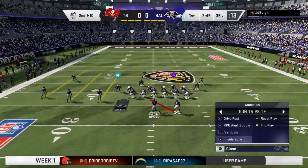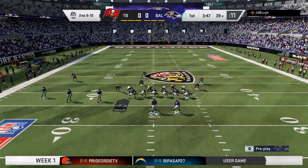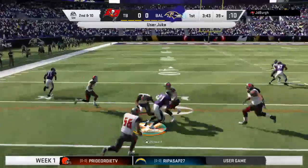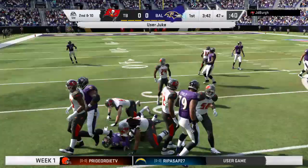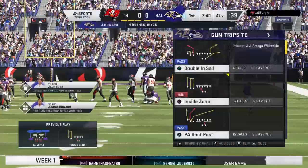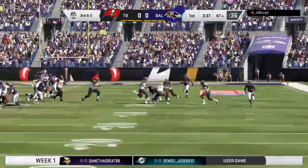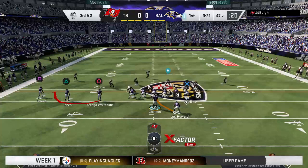Check 37, check 37. Joker, joker. Running from the gun with Howard. A good cover defensively as they get to him just beyond the 45 after the juke. 8 yards on the run there, and that leaves him with 3rd and just a couple.